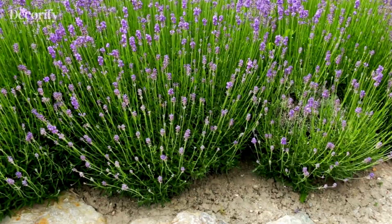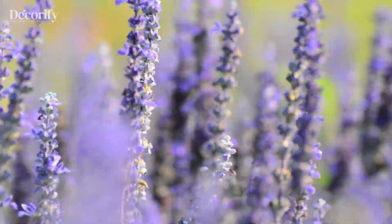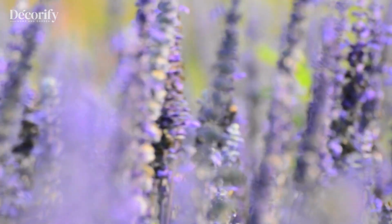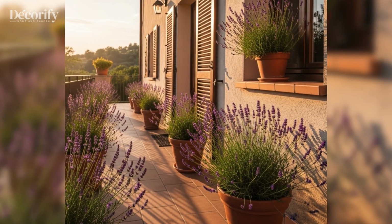Best of all, it keeps on giving. You get fragrant foliage, soft purple blooms, and pollinators galore. Clip a few stems for tea or sachets, and let the rest just wave in the breeze like a lazy gardener's trophy.